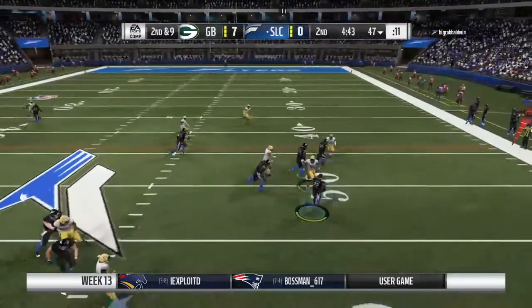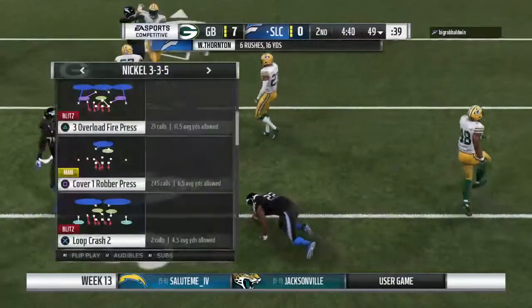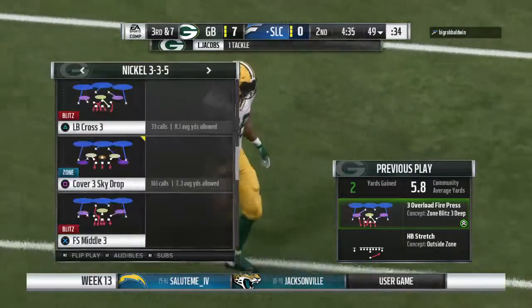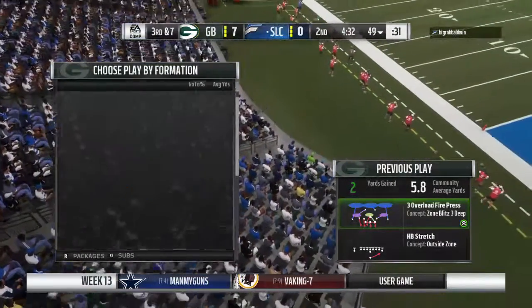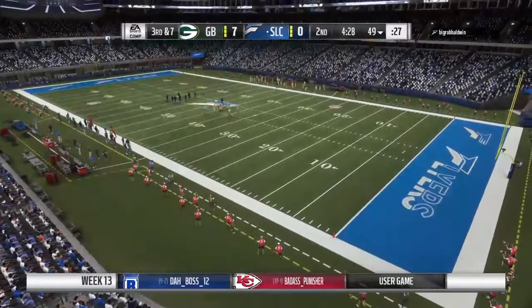Now a handoff looking right. And very little running room there. He did get a couple up to the 49. Well, he hasn't made much of an impact in the running game thus far. And after that last run, not much is going to change in that area. He hasn't been able to get anything going. And really the offensive line not helping him much.